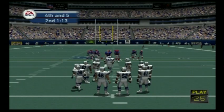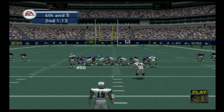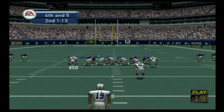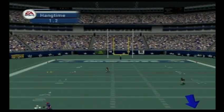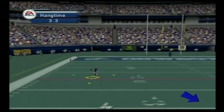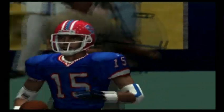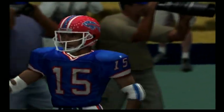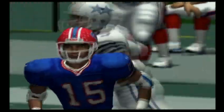Number 19 awaits the snap. Number 15 didn't get much on that return. I almost thought he might have a seam there. I guess I was just seeing things.